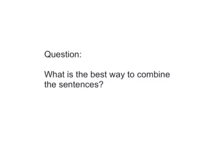Now this is a very popular revise and edit question. So far, when we've been doing revise and edits, we've been doing basic questions, like, what is the best way to change the sentence? And you had to look at that sentence. This is a different kind of question. What is the best way to combine the sentences?